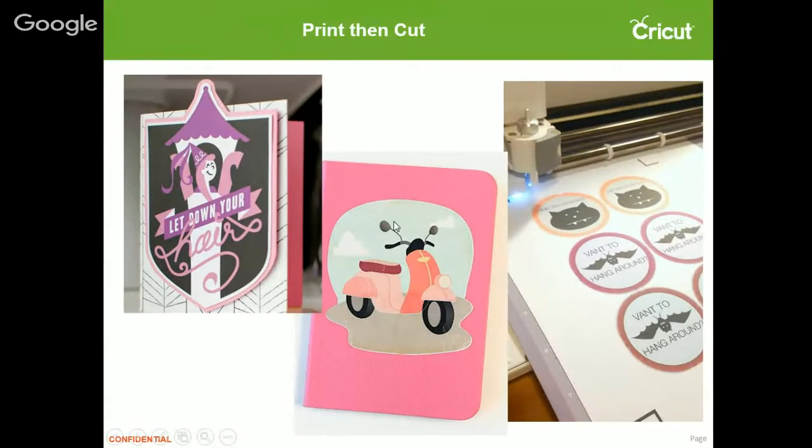So for example, this scooter: you make the design, and rather than cutting something out of this light pink and something out of this blue and something out of here, you want to cut it all out in one, and it looks like this was actually a sticker. But you don't want to have to go in with scissors and try to get everything just right and hopefully not accidentally chop off a piece. So that's how print then cut works.